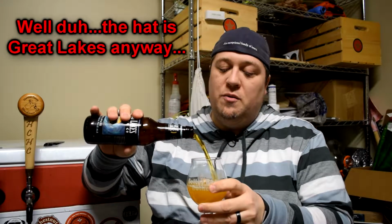I'm only going to pour a little bit because I've got my buddy Doug here, so we're going to split this. Because it is 9%, we've been having a few other beers on top of it. Super clear, really nice dark orange to it. About a half a finger's worth of head on it. Really, really nice appearance. Clarity on that's great.